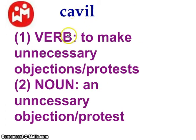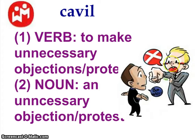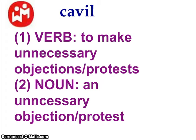Cavil is a verb, and it means to make an unnecessary protest or objection. And as a noun, it means an unnecessary objection or protest. You can see here this guy might be a high-handed boss that's rejecting something, and this guy's questioning why. You can also cavil, which means just to argue over silly, unnecessary things. Like if the check comes at dinner and your friends want to split it when it's really not fair, that argument might come off seeming like a little cavil. So it's both a noun and a verb, and they both have very similar meanings.